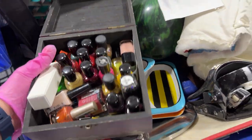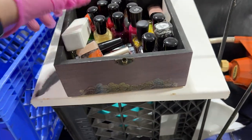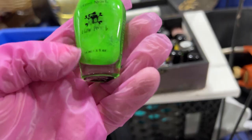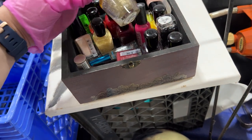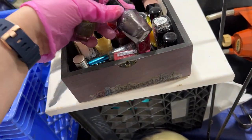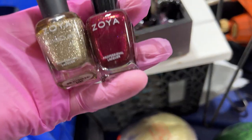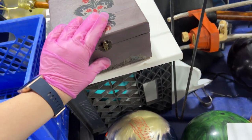Ooh! Look at this polish set. Oh, look at this neon. Huh, looks like it's glow in the dark. Look at all these. Ooh, that glitter. That glitter. No, I'm like, oh, nice. Look at those. Look at that. Okay, that's cool. Somebody needs to get the whole collection. I'm going to leave it for someone. No!